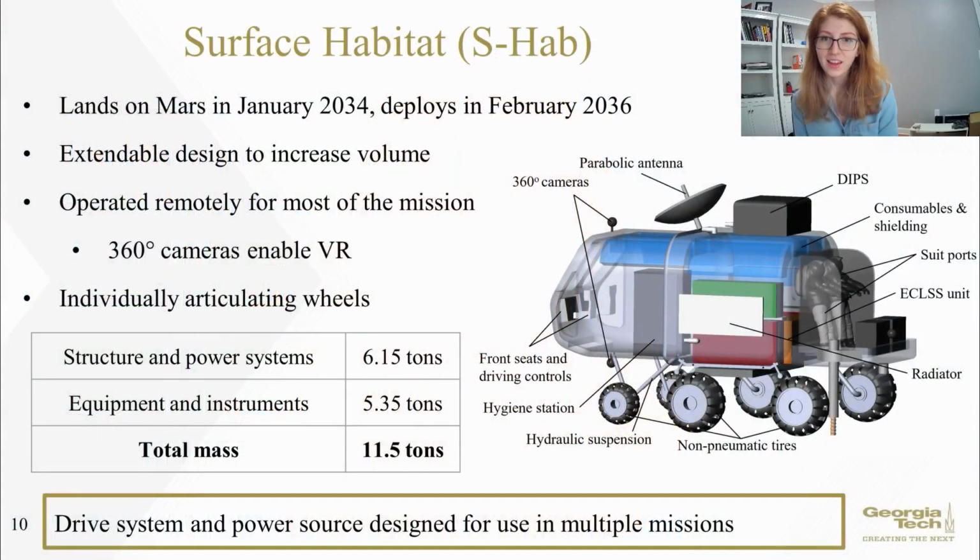An extended surface stay on Mars requires a good base of operations which will protect the crew and facilitate the mission's science goals. The Surface Habitat, or SHAB, will serve as the mission's surface operations base. Its extendable design allows a larger rover to fit within the launch fairing. The rover will remain stowed on the lander stage until just after the astronauts arrive in Martian orbit.